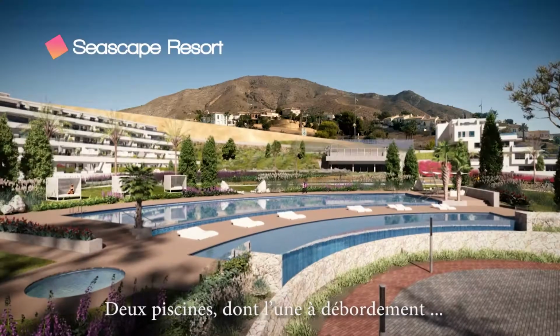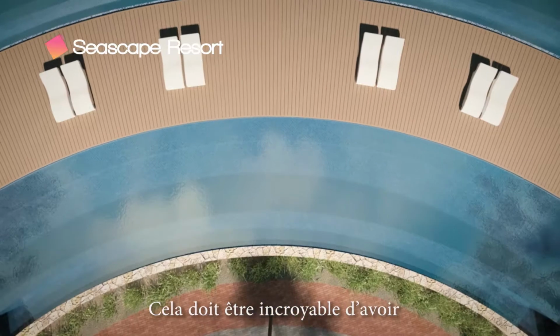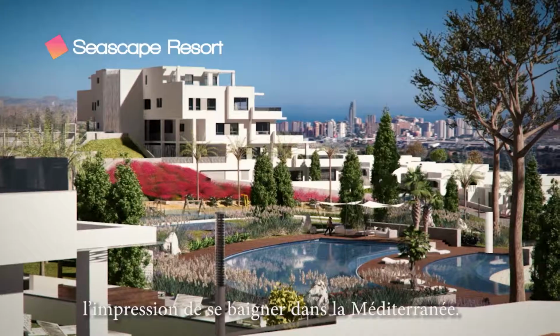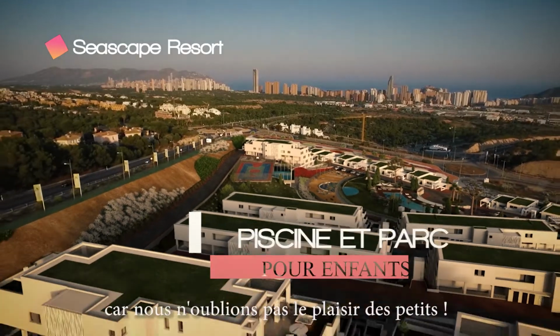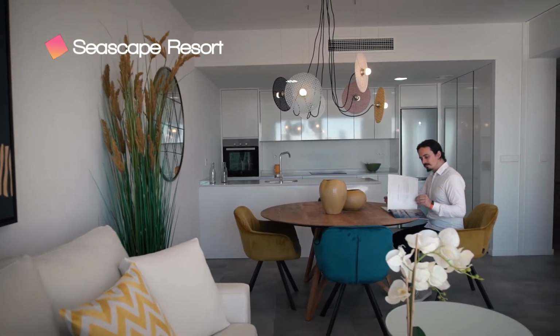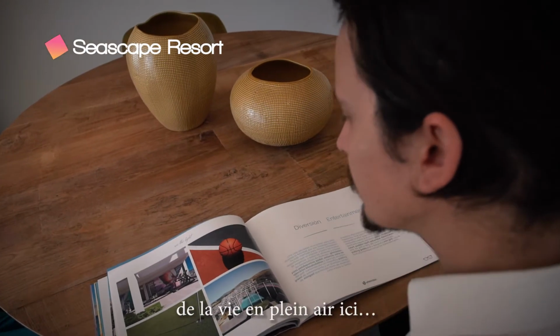2 swimming pools. One of them is an infinity pool. It must be amazing to seem like you're actually swimming in the Mediterranean. Oh, and the play park and children's pool, because we can't forget the kids' fun too. It's so nice to be able to enjoy the outdoors here.